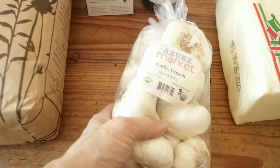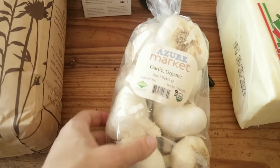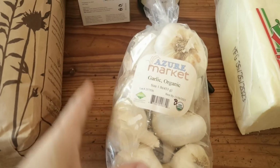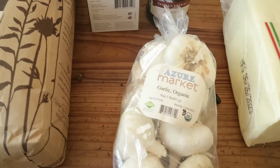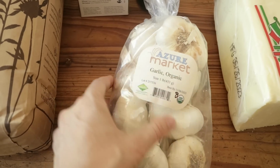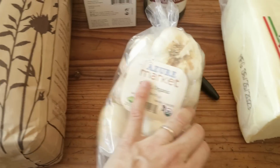I bought a 1-pound bag of garlic. I had bought the 5-pound bag before, but I decided I just wanted a little more. I'm saving that 5-pound bag for planting. So this is for consuming this month, and this was $8 for this 1 pound of organic garlic.